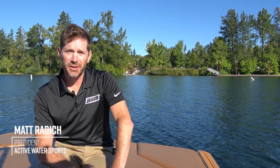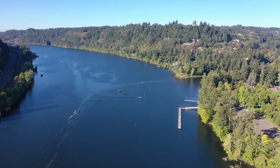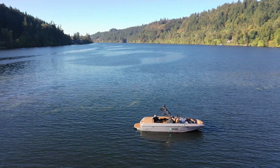We're here today to take you on a little virtual tour of the Upper Willamette. We'll go through the surf zones and show you some of the different sites along the way. We're going to start here at 10th Street and we're going to go upriver to the Newberg Pool so we can see what the surf zones and other areas look like.